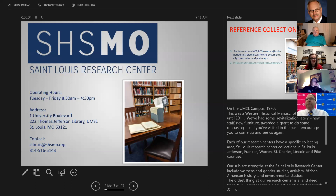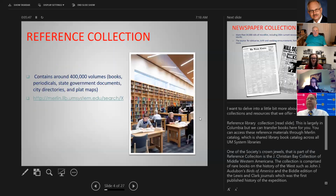So upon arriving at the St. Louis Research Center, you'll be asked to present a photo ID as well as read and sign a rules of consent form to access the collections. So I'm going to go over some of our collections that we have statewide at the State Historical Society of Missouri. First up is our reference collection.